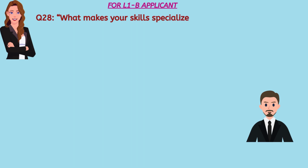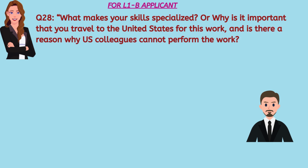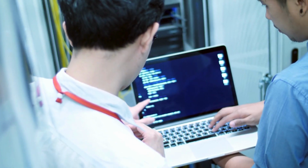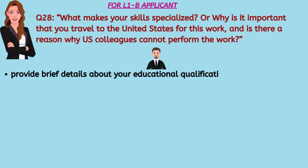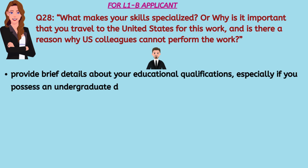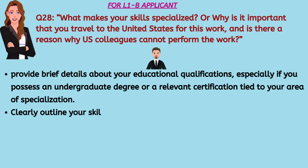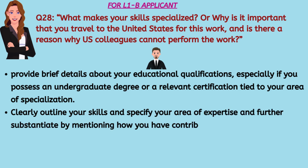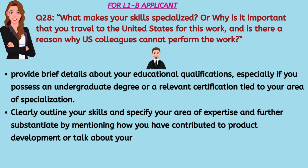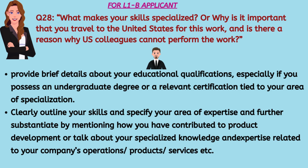Now, sometimes if you are an L1B applicant, they might ask you very specifically what makes your skills specialized. Now, to answer this question, first of all, you can provide a brief detail about your educational qualifications, emphasizing possession of at least an undergraduate degree or a relevant certification tied to your area of specialization. You could also outline your skills and specify your area of expertise. And if you've contributed to a product development within your company or you specialize in a particular field related to its operations, please mention that as well.